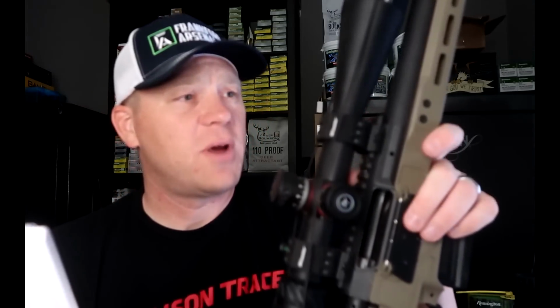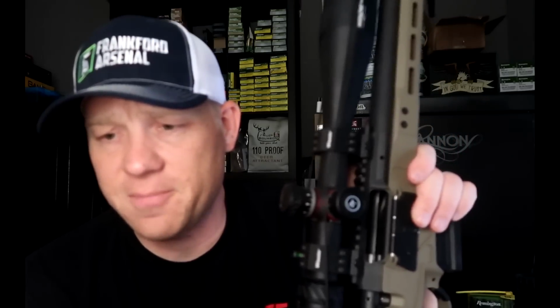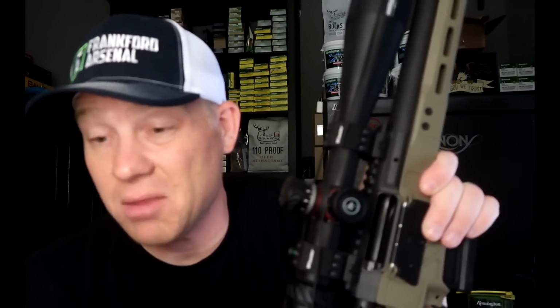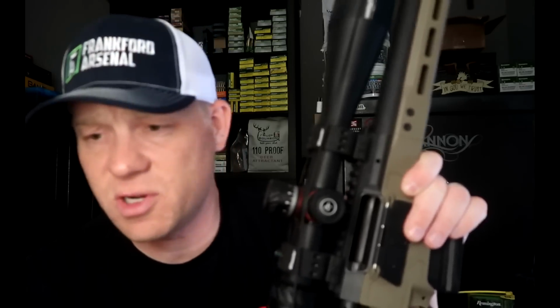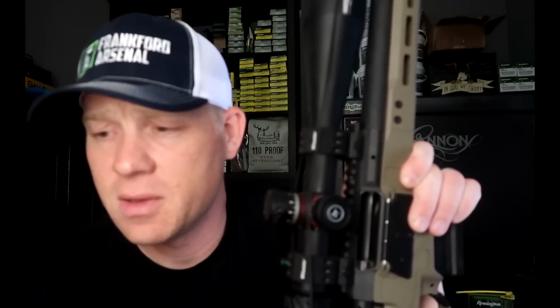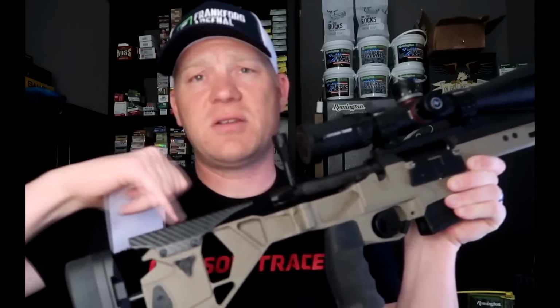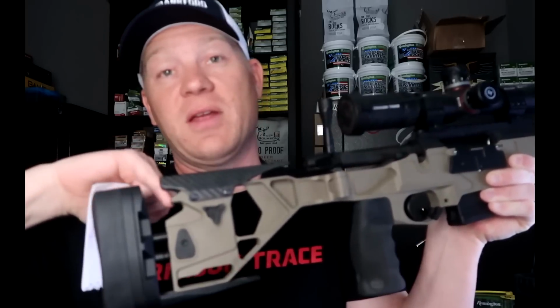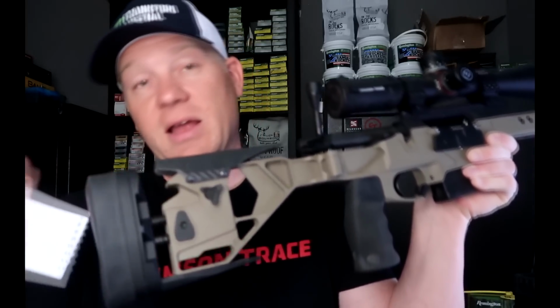Integrated 20 MOA rail, of course. Gotta have that. Remington 700 trigger compatibility. It has an adjustable trigger. I need to take it down some. Length of pull and cheek height adjustment. I've already got mine adjusted the way that I like it, which is actually cheek riser all the way down, and then length of pull, I added like an inch in there to where I feel like it fits me the best.